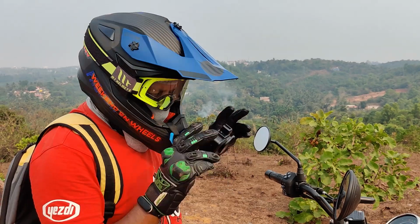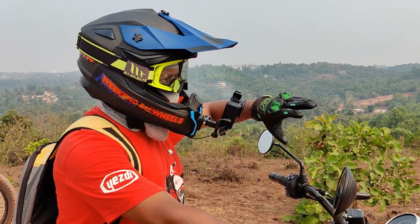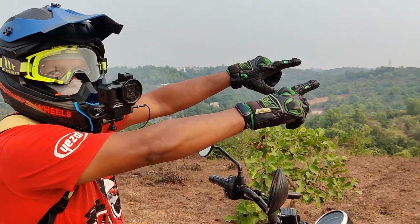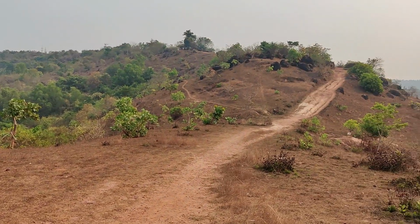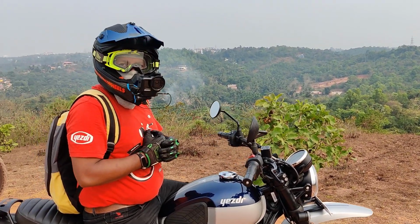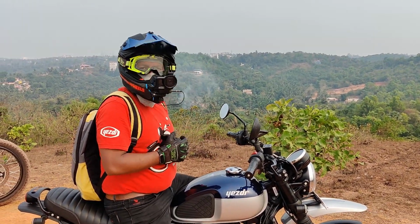So now it's time to ride this and tell you how this does on trails like this. You can see what he's got right in front of me. So we are going to do the trail and tell you how this motorcycle performs, and also then we will ride this on the highway and tell you how this is going to perform.